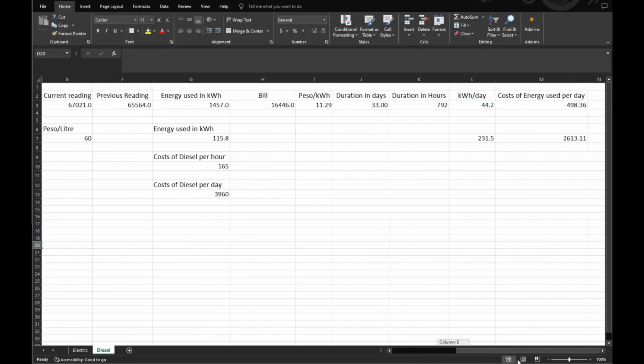So I went about comparing it with the electric bill. With the 2 horsepower submersible, I went through the math. My kilowatt hour per day for the submersible is 44 kilowatt hours per day. For a 13 horsepower engine, the kilowatt hour per day is 231.